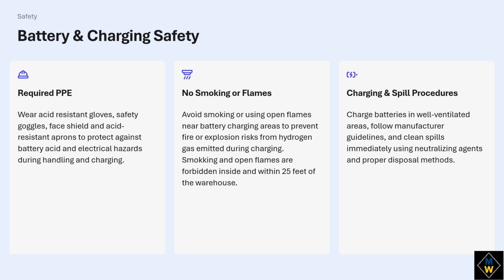Battery and charging safety. This section applies to all electric-powered industrial trucks at Metropolitan. Battery handling and charging are high-risk activities that involve chemical, electrical, and fire/explosion hazards. Even experienced operators sometimes underestimate the dangers. Section 1. Required PPE. Battery acid is sulfuric acid, one of the most corrosive substances in a warehouse environment. Direct contact with skin causes severe chemical burns. Contact with eyes can cause permanent blindness. The following personal protective equipment is mandatory whenever handling, inspecting, connecting, disconnecting, or charging batteries.